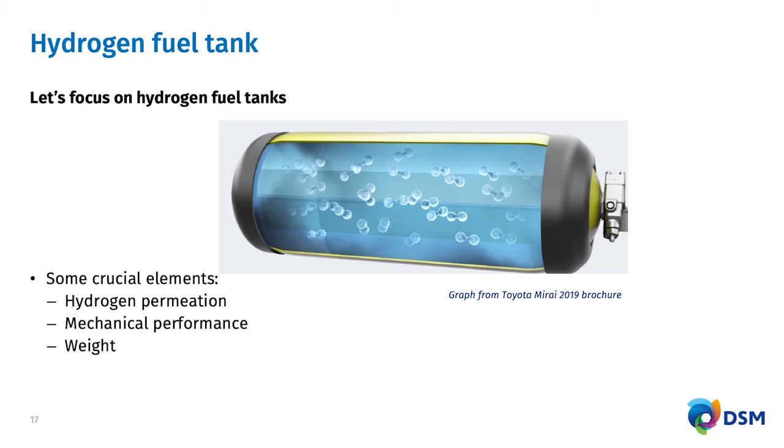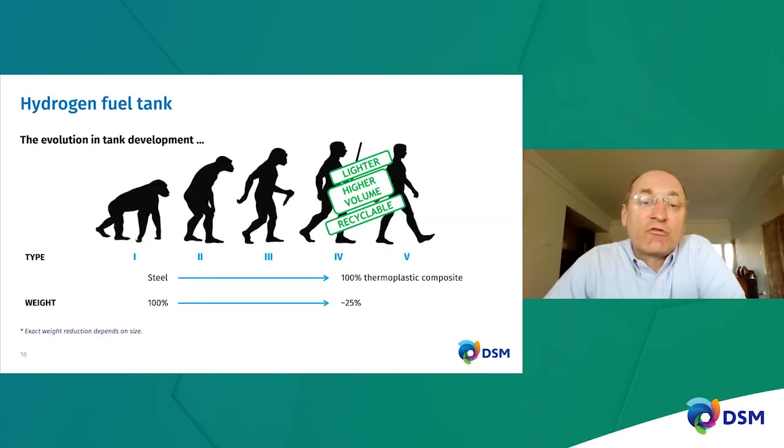You also need good mechanical performance of your tank, and the weight should not be that high. So these are all elements that you have to consider when you want to develop such a fuel tank. Now, in this graph, you see the evolution in tank development. When you go back in time, most of the tanks that were being used were classically made out of steel, out of metal. What you see is that as the tank generations proceed, there is a replacement of metal by polymer-based materials. The most important driver here is weight reduction.